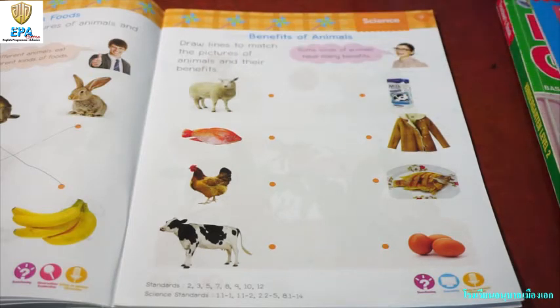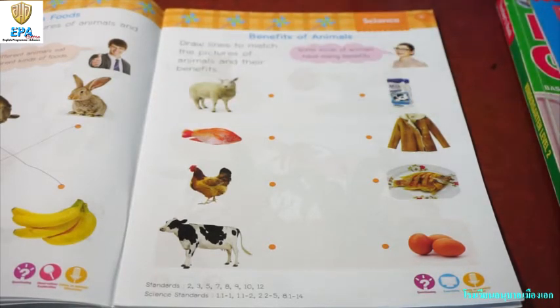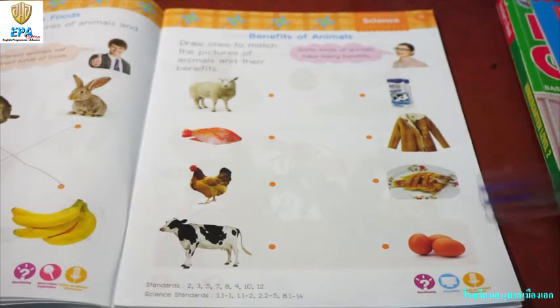The first one that we have is a sheep. What can you get from a sheep? Skin of the sheep. Can you produce milk, coat, fried fish, or egg? Very good. A coat. So, the skin of the sheep, they produce it, or they make it into a coat. They make a coat using the skin of the sheep.